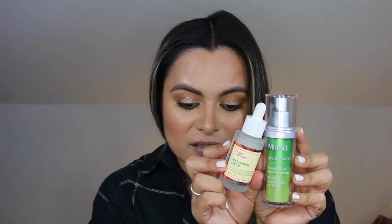If you have perhaps aging skin that is still prone to breakouts and you are concerned with pores, this combo would work very, very nicely for you. So those are the serums that I have been enjoying a lot in the month of November. I have two products here that I have been revisiting.